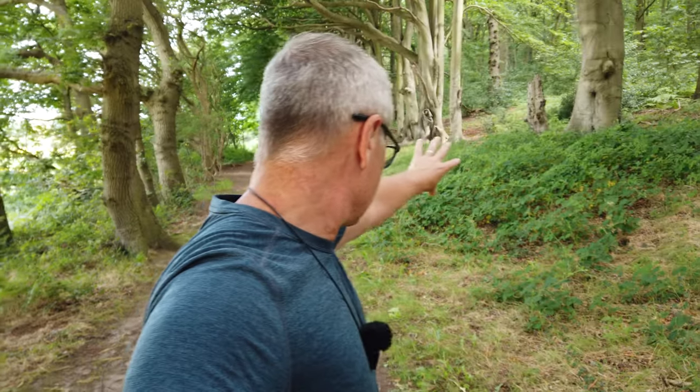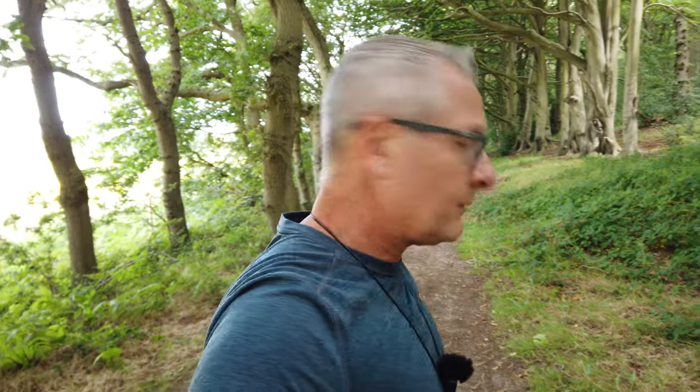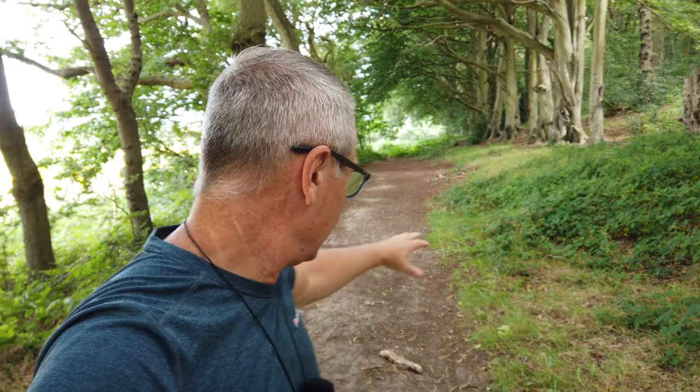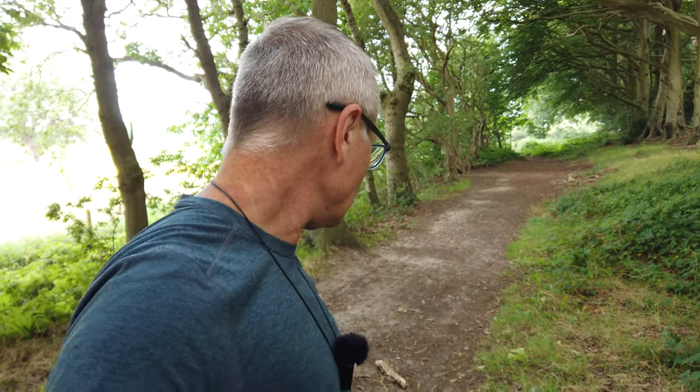I think they're all beech trees. These beech trees arch really lovely over this path here, and there's a little gap towards a path at the back. And then you've got some other beeches on the left of the path here. So this one actually quite works, and I think it works better than the other one, if I'm honest.